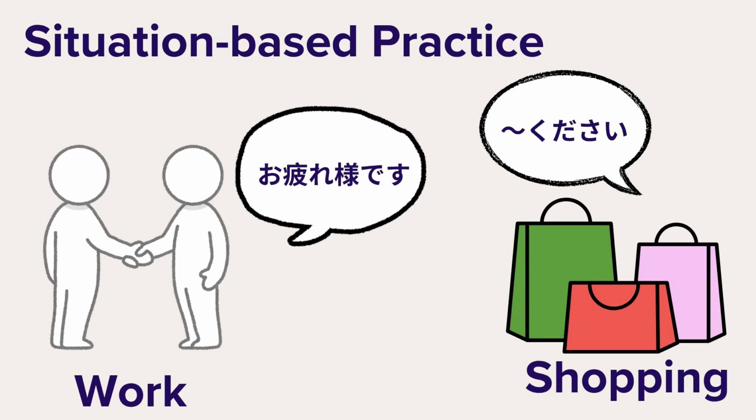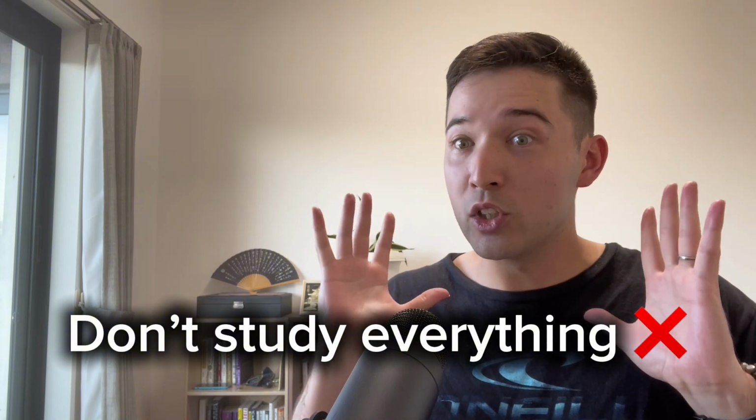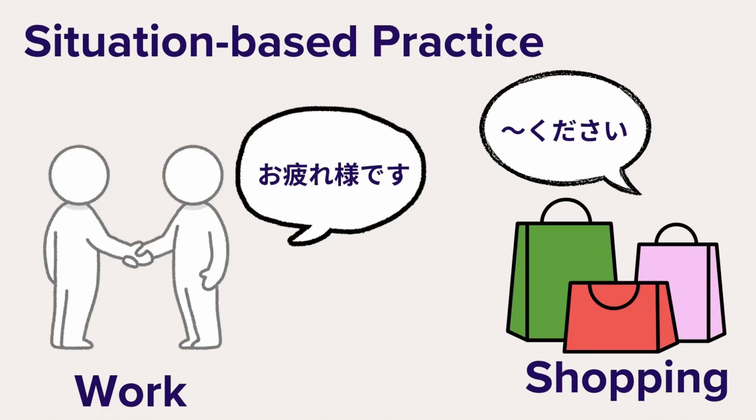Step 1 is focus on grammar and vocab that are connected to what you need in your life in Japan. All right, so we don't study everything. We study what you actually say and hear in daily life or at work. I like to call this situation-based training.